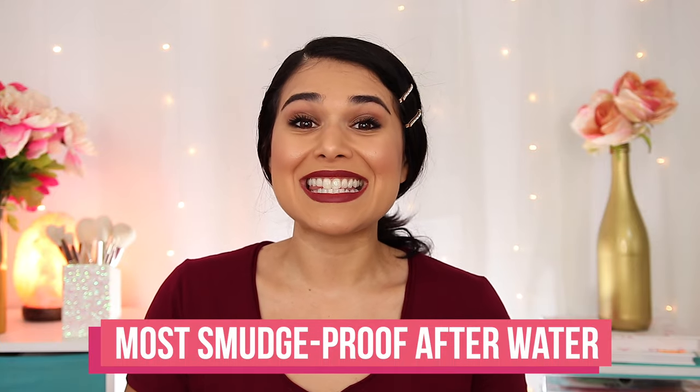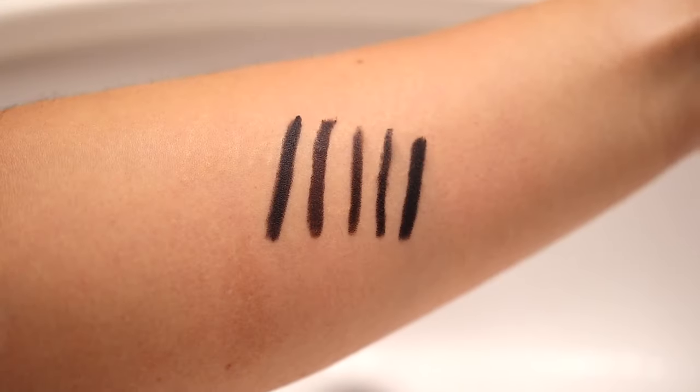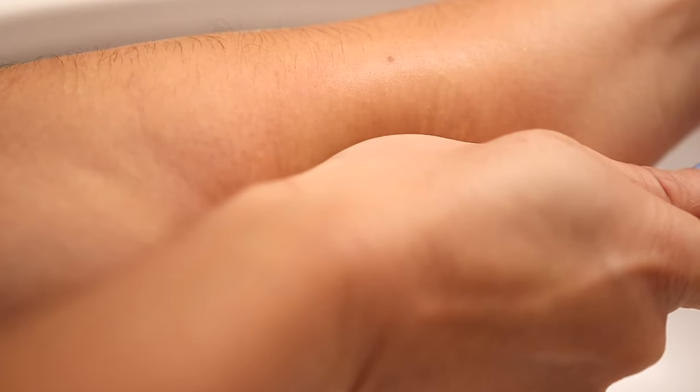However, I wanted to test out which of these eyeliners stayed budge-proof after being exposed to water. Because in a realistic scenario, whether your eyes are tearing up, maybe you're full on crying, or maybe you're out in the rain, you're most likely going to be dabbing at your makeup or maybe trying to wipe away wetness. And I wanted to see how the liner would react to that. So with very firm pressure, I went and dragged my hand over the swatches.